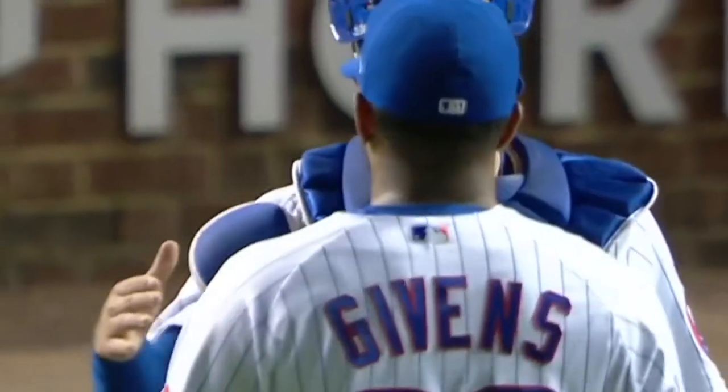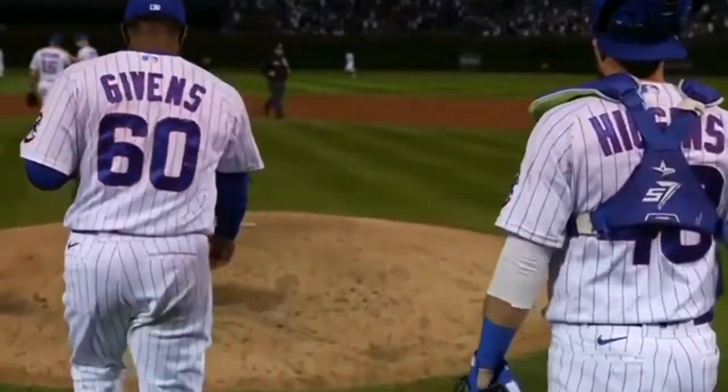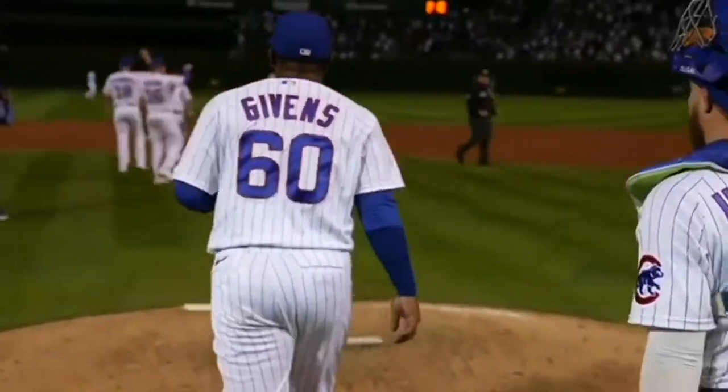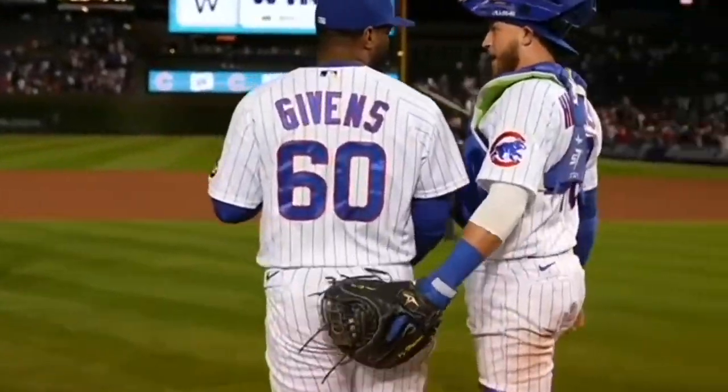This time, someone who the Phillies have actually been linked to, according to ESPN. Cubs reliever Mychal Givens. Phillies and White Sox are reportedly in on him. This is someone who I really liked when he was on the Orioles. I was a big fan of him.